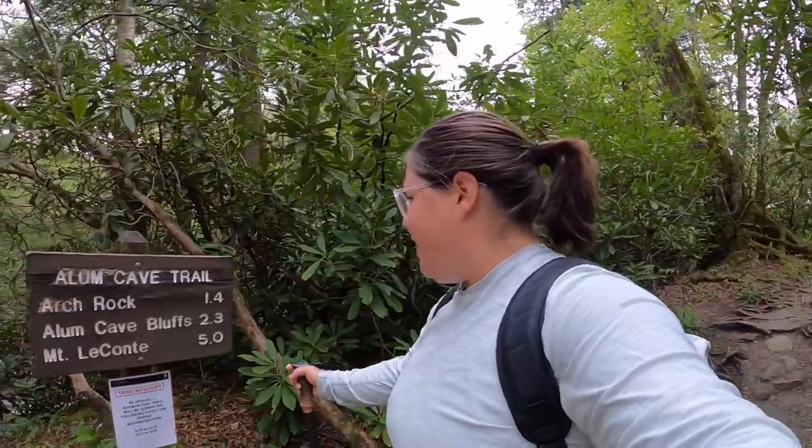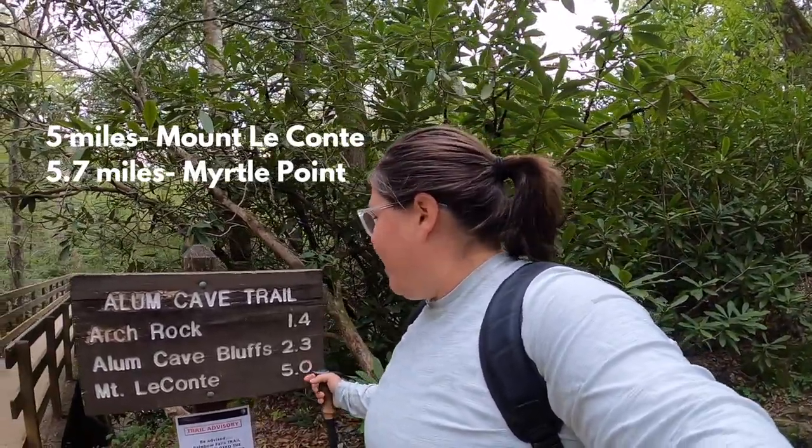Okay, we're all set, packed up, ready to go. I decided on one trekking pole today. I almost brought two, but because I have you with me on the tripod, I'm just gonna go with one. It should be really helpful. This is an extremely steep hike. 5 miles up, 5 miles back.